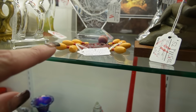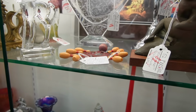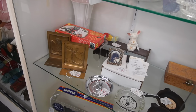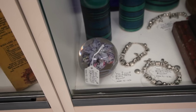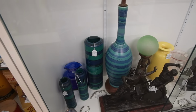And then this Bakelite. Did you see that one? I've never seen that one before. That's neat. Half off. Oh no, it's not. It's regular. I'm so used to saying it's half off. Maybe not. That's a really pretty paperweight. I totally missed that. It is $169. I also love all the Italian.